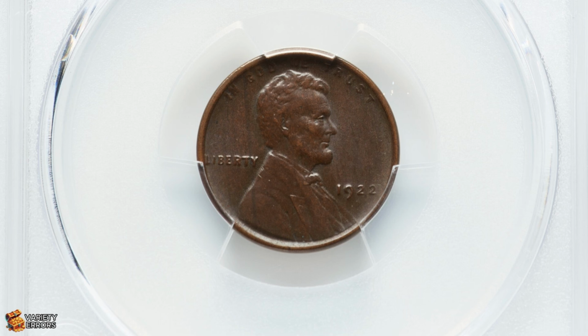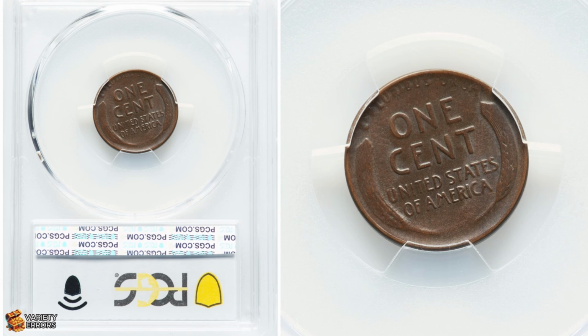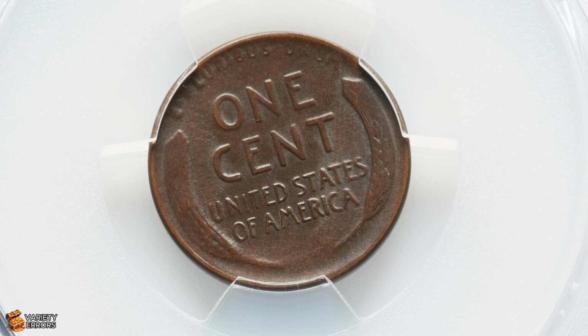Then there's the weak D. It's a transitional error between the standard D and the fully missing one. This MS62 brown through PCGS sold back in October of 2025 for just over $500. This represents what happens when the mint mark is barely visible due to that excessive die polishing. The obverse shows Lincoln's features really clearly, but a really ghost-like D below the date.